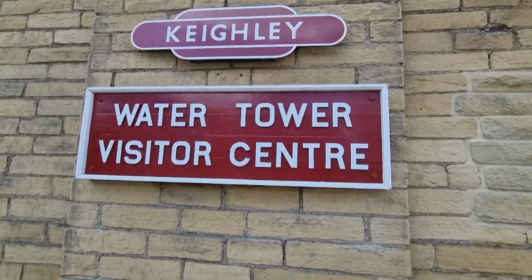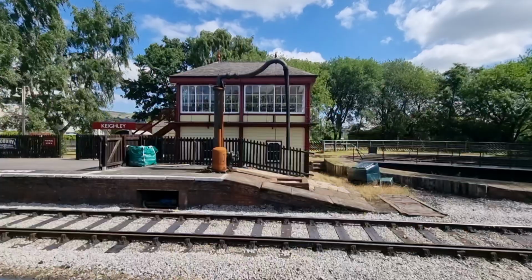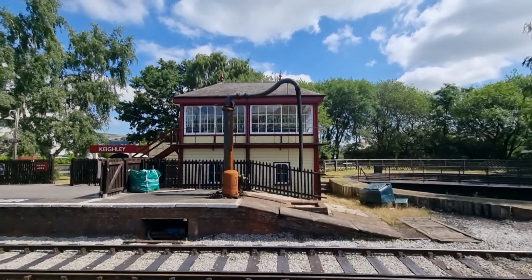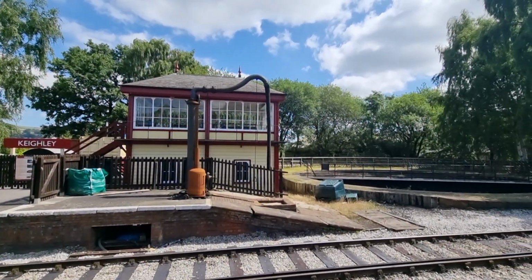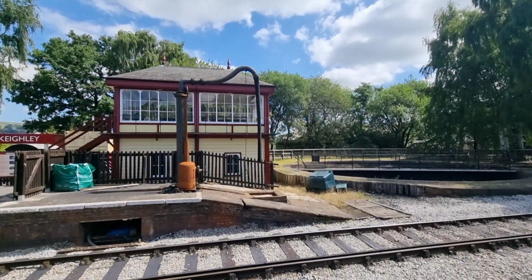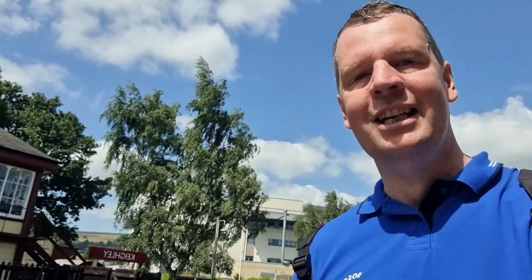So I'll now head inside the water tower because we've got a few minutes until the steam train arrives, so it's a perfect opportunity really to head inside the water tower visitor centre. So I'll just show you the signal box and I'll show you actually where the steam train fills up with water. So there we go, there's the actual signal box, and that's where the steam train actually fills up with water, just there. So that's what they use, and just think how many steam trains have been filled up with water there over the decades, you know, it must be absolutely loads.